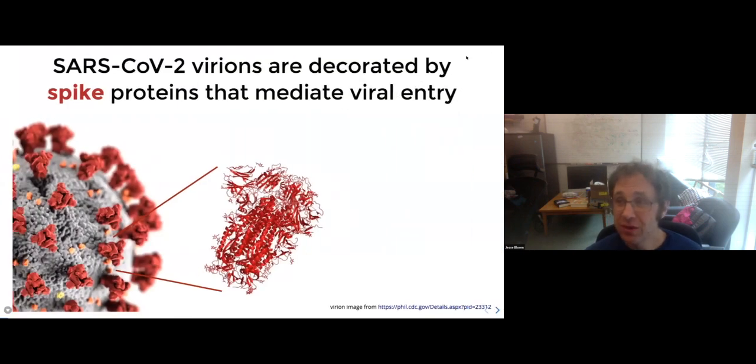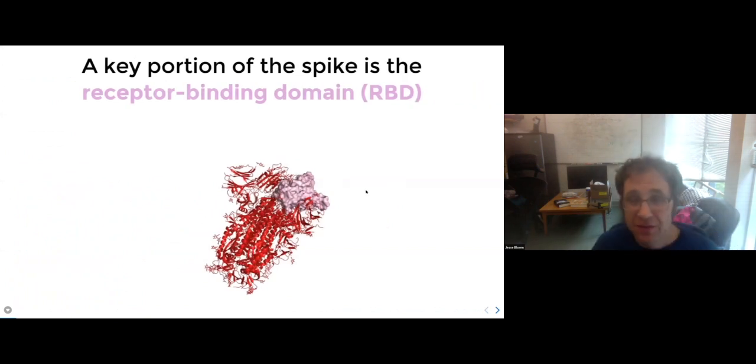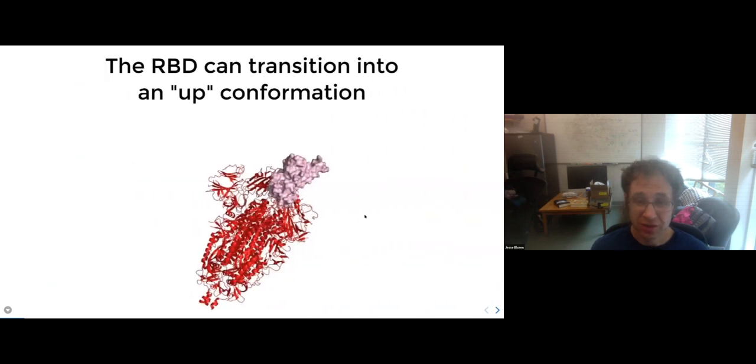So SARS-CoV-2 virions are decorated by spike proteins, which are shown here in red, that mediate viral entry into target cells. And one important part of the spike is the receptor binding domain, which is shown here in purple. So this is an autonomously folding subdomain of spike. It's about 200 residues long, and the spike itself is a trimer of proteins that are about 1,300 residues long. And the RBD is normally packed down against the rest of the spike, as shown here, but it can transition to this up conformation where it's pointing further up from the spike.